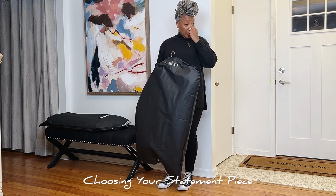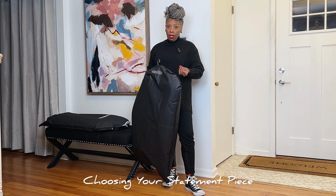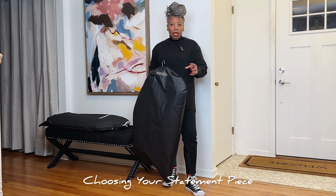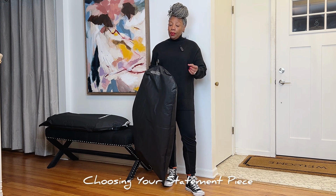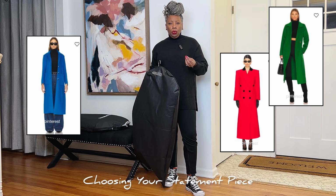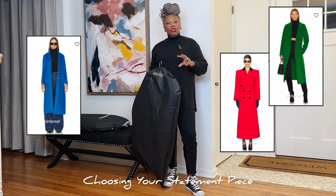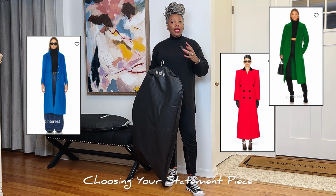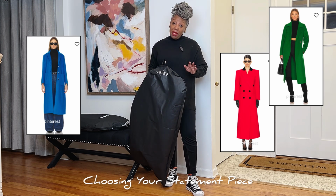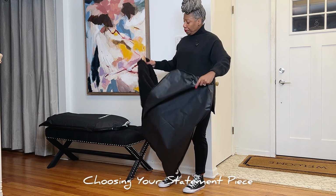Before I pull this out, let's talk a little bit about statements with color, especially for those of you that love color. So if you want to add some boldness, some brightness, some energy to an outfit and to your outerwear, I recommend colors like that royal blue, or that crimson red, or emerald green. Those colors are going to pop, and they are going to give your look such energy and vibrancy that there'll be no missing you, basically. Okay? But on to my first one.